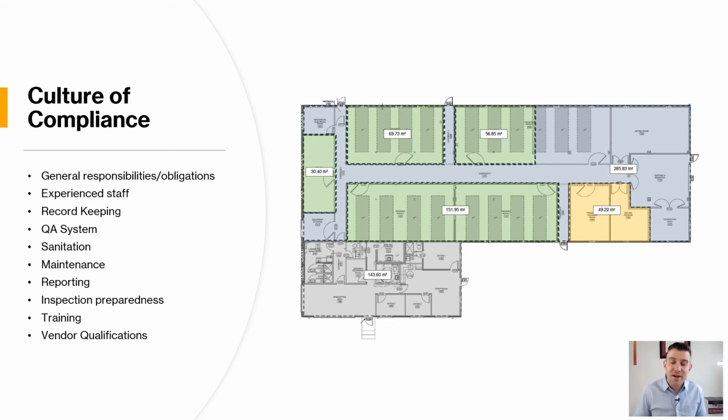So where do we go from here? It's really about creating a culture of compliance within your workplace. It's very important that we all understand our general responsibilities and obligations as an employee at a license holding facility. We need experienced staff, and for those staff that aren't as experienced, they need ways to acquire access to that information and get trained. Record keeping is going to be key. A good QA system is going to be very important, so that if we make mistakes, there's something in process to help us fix those mistakes, some kind of corrective and preventative action measures.